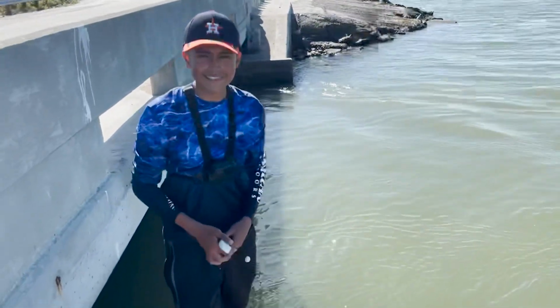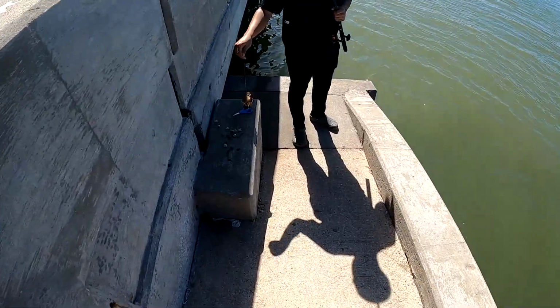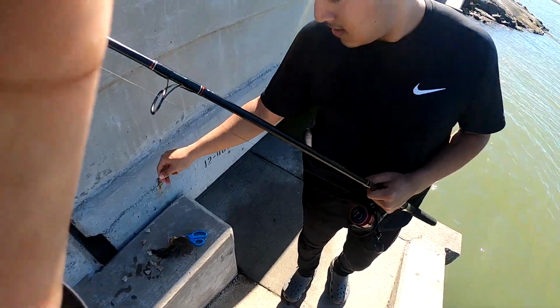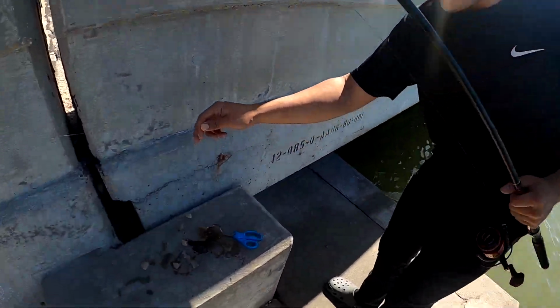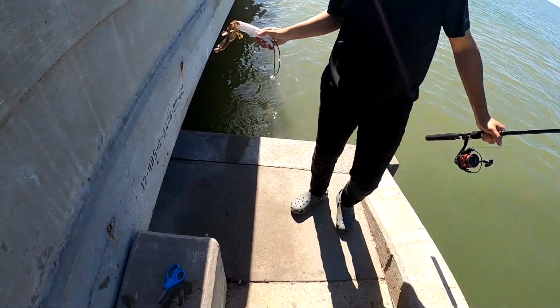Let's go. Is it venomous? I wouldn't touch it. I think that's a frogfish. Hey, no skunk though. No skunk.